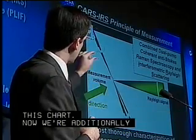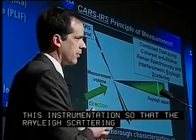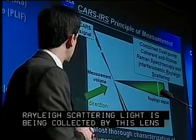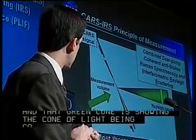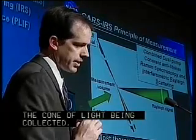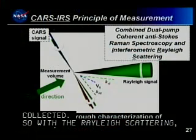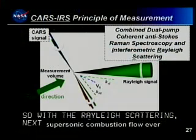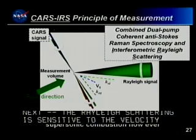So the Rayleigh scattering light is being collected by this lens that's shown there, and that green cone is showing the cone of light that's being collected. So with the Rayleigh scattering, we can measure two components of velocity. And next, the Rayleigh scattering is sensitive to the velocity component that's along the bisecting angle between the incident photon and the collected photon.